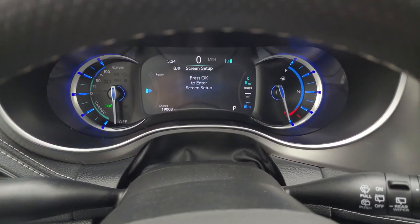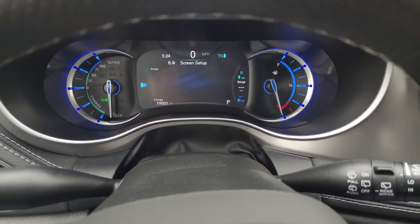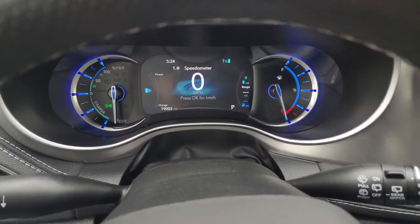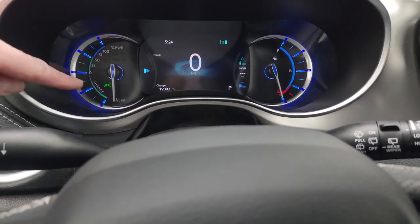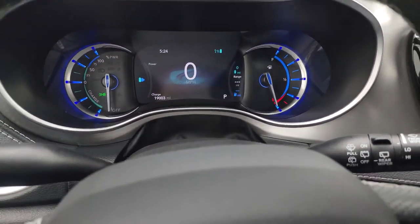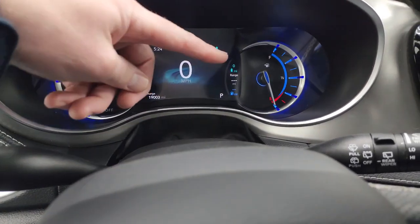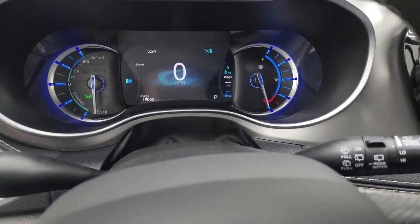You get the nice 7-inch LCD display on there, and you get the digital speedometer. Instrument cluster is very nice and clean. Of course, you can see your charge, your power percentage on that side. That's what's different on the hybrid system. And then you get your battery charge range on the battery. Range for total is all there as well.